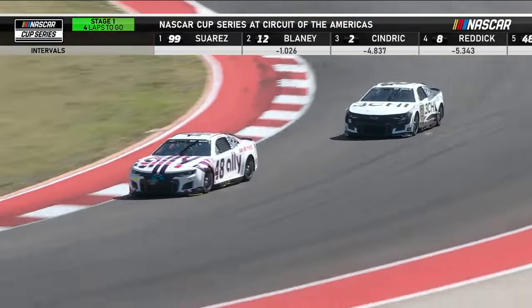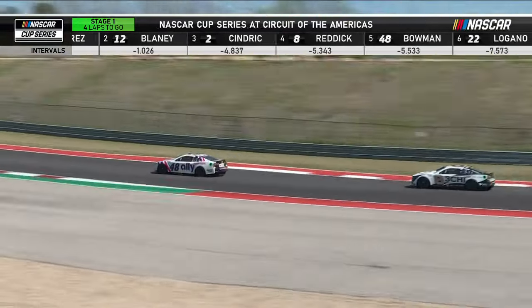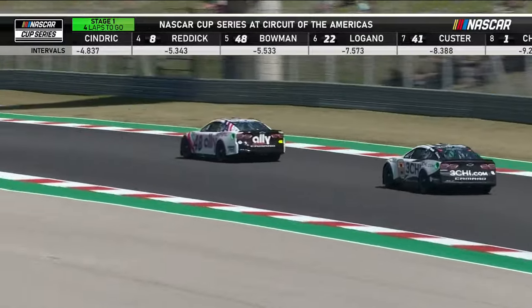Four laps to go in stage one. Today's stages, 15, 15, and 38 laps.